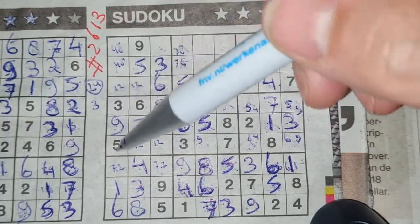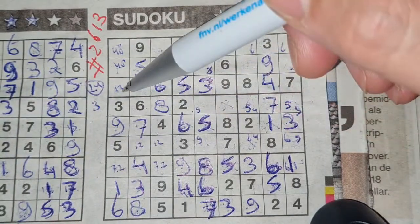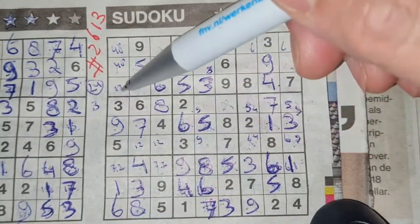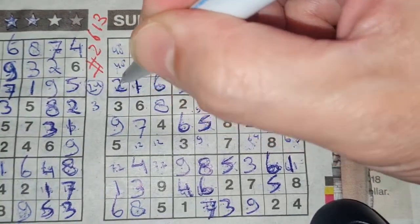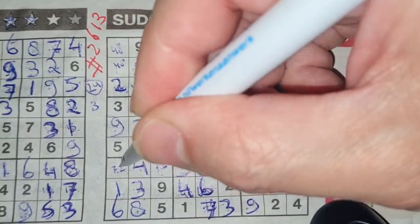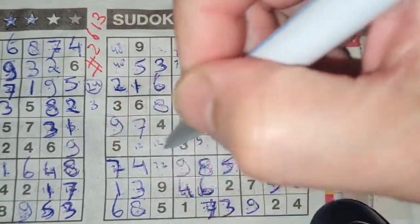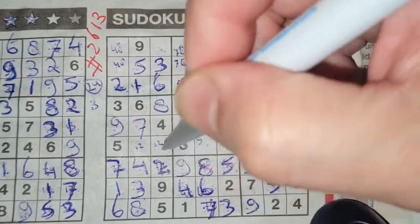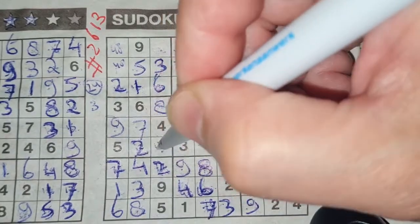Alright, so these two should be... Well, we have a 1 here now. So this box cannot be a 1 anymore. That box should be a 1. And this box should be a 2. And now we have a 2 there. So this box cannot be 2 anymore. So this should be a 7. So one box left in this big square for the number 2. Alright, now we have a 2 there. So this box cannot be 2 anymore. That box should be a 2. And this box should be a 1.